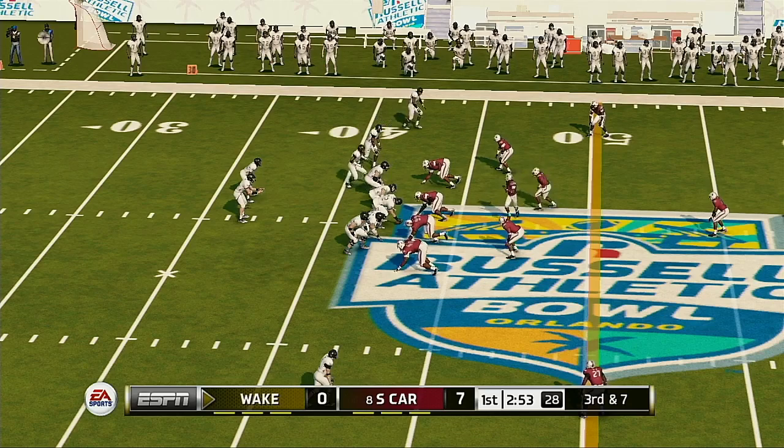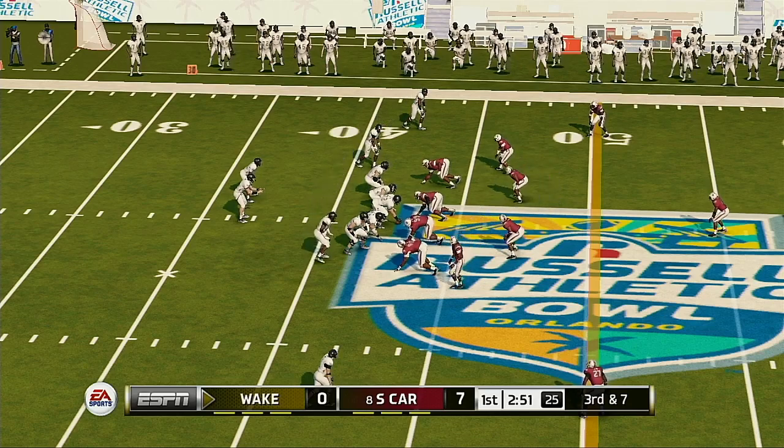Red 2, blue 4, motion, blue 4, kill, kill, kill.